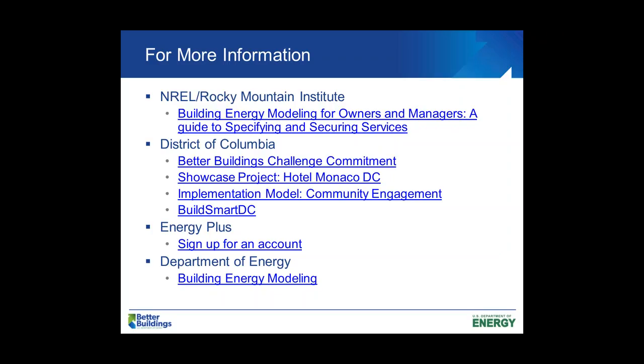And then if you'd like to play around a little bit with Energy Plus, you can sign up for an account right there in that fourth larger bullet, and check out all of our resources at DOE on building energy modeling on that last link. Next slide, please.